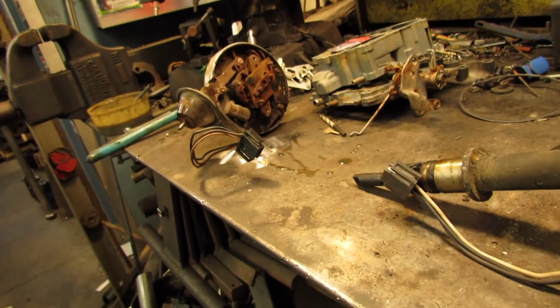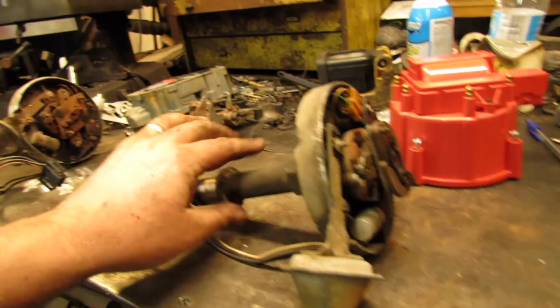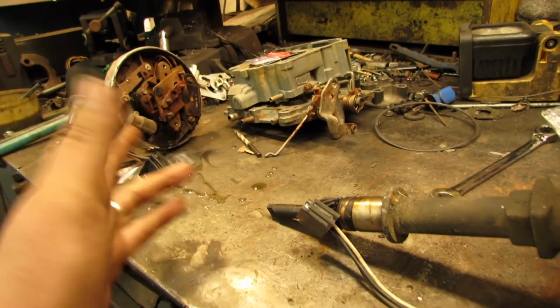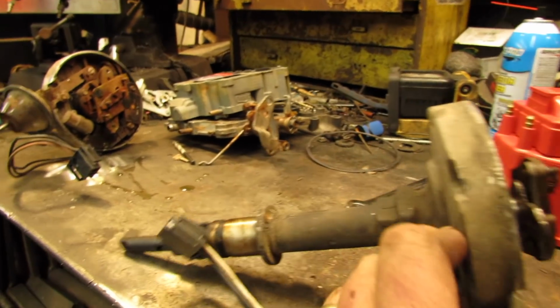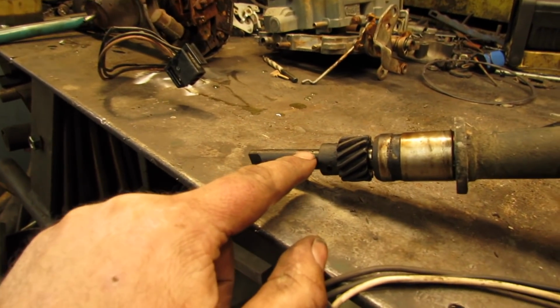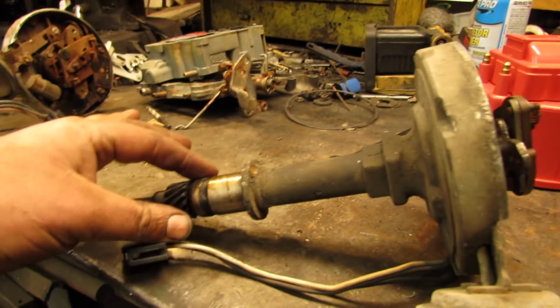Like that. Kind of like I have done with that Quadrajet, which I shouldn't have done, but I did do. And I'm going to pop out that little roll pin right there, and I'm going to pop out that other roll pin and pull the gear off. I'm going to clean it up real good.